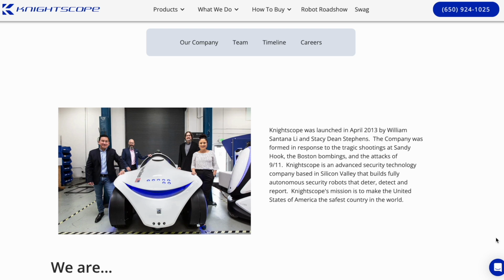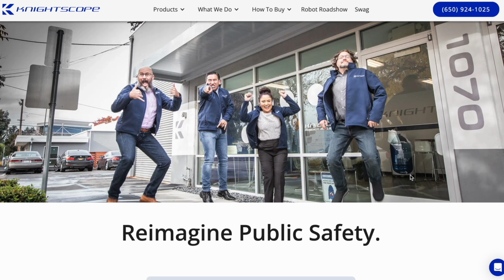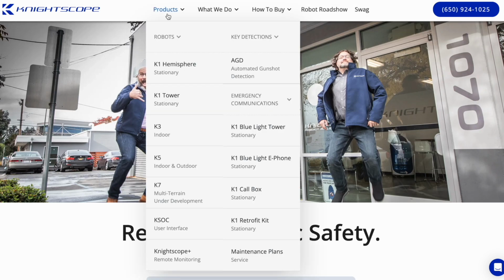Knightscope looked to harness advanced security technology based in Silicon Valley and build fully autonomous security robots that deter, detect, and report suspicious activity. Knightscope's mission is to make the United States of America the safest country in the world, which ultimately benefits the entire population and brings the potential to prevent some of these horrible tragedies we talked about a few sentences earlier.